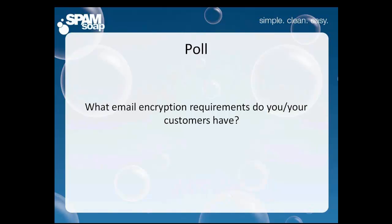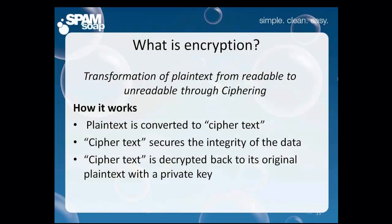One of the things, though, that you need to be thinking about is data in transit. And so if it is traveling over the wire, if it is sniffed out and intercepted, is it usable? Is it readable? So from a privacy concerns standpoint, that's really important. So one of the ways that we've had in our toolkit to help us mitigate some of these risks is encryption. Just simply, encryption is transformation of plain text from a readable to an unreadable format through ciphering. And so we're converting plain text to ciphertext, and it really secures the integrity of the data. It's unreadable to people without a key, and then we can decrypt it with a key.